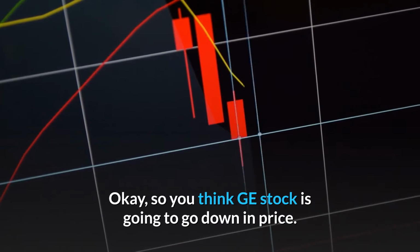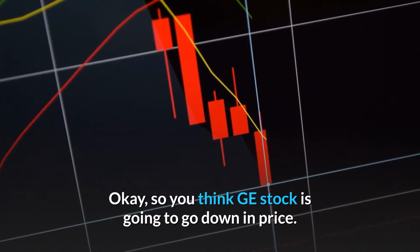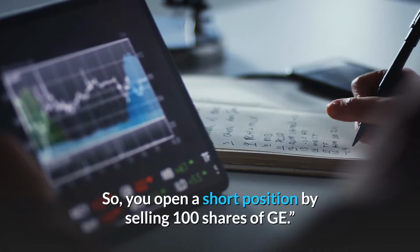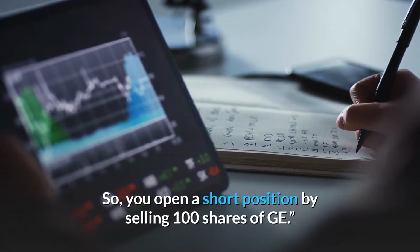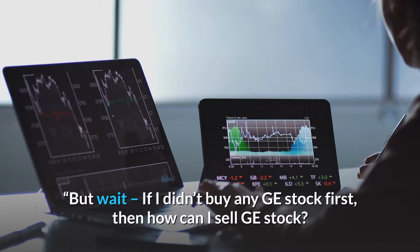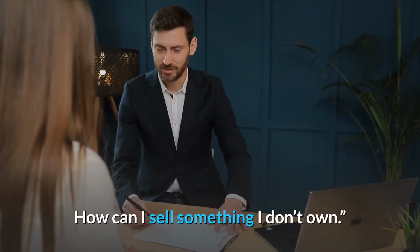Okay, so you think GE stock is going to go down in price. So, you open a short position by selling 100 shares of GE. But wait, if I didn't buy any GE stock first, then how can I sell GE stock? How can I sell something I don't own?